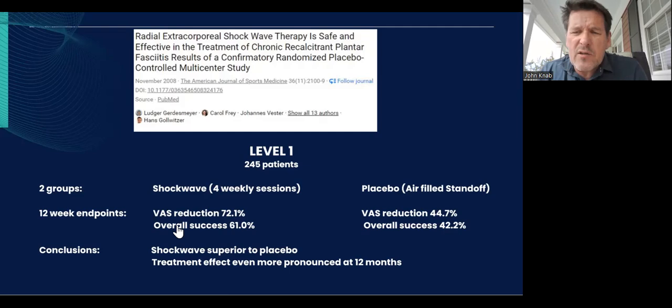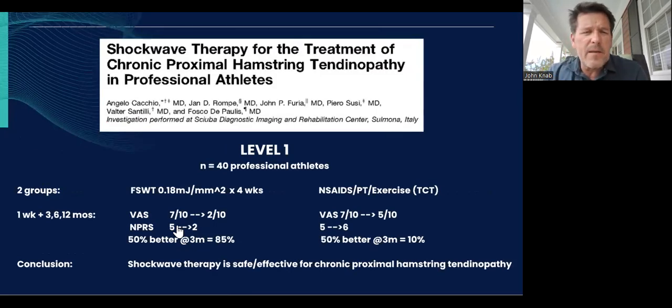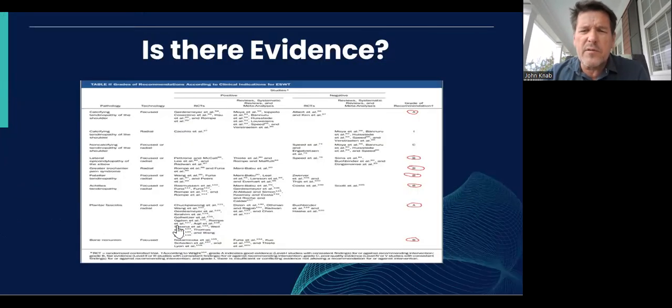This same group did a follow-up study in 2015 using 3 weekly sessions of focused shockwave therapy, also showing similar superiority of shockwave compared to placebo in the treatment of plantar fasciitis. Here's another level 1 study in 40 professional athletes with chronic proximal hamstring tendinopathy. 2 groups, focused shockwave therapy once a week for 4 weeks versus traditional conservative treatments. At 3 months, there were statistically significant differences in the shockwave group versus the TCT group in terms of VAS, inertial phase rating scale, and percentages of patients reporting 50% improvement in pain. 80% of the shockwave group were able to return to full sport at 3 months with no re-injury during the 12-month observation period, and none in the TCT group were able to return to sport at 3 months.